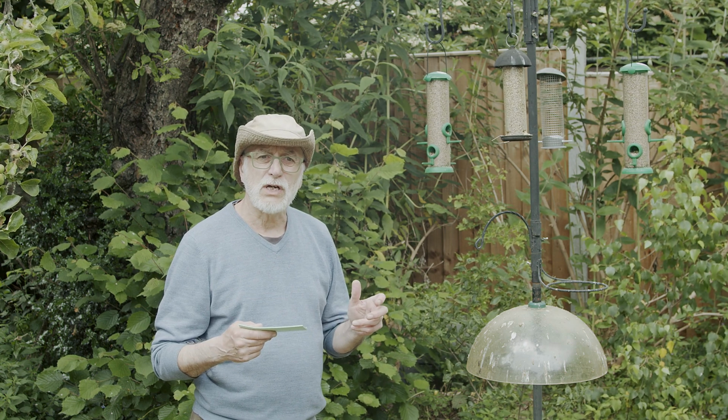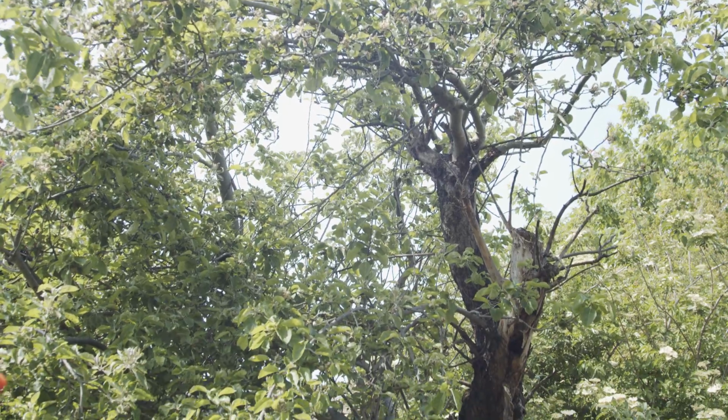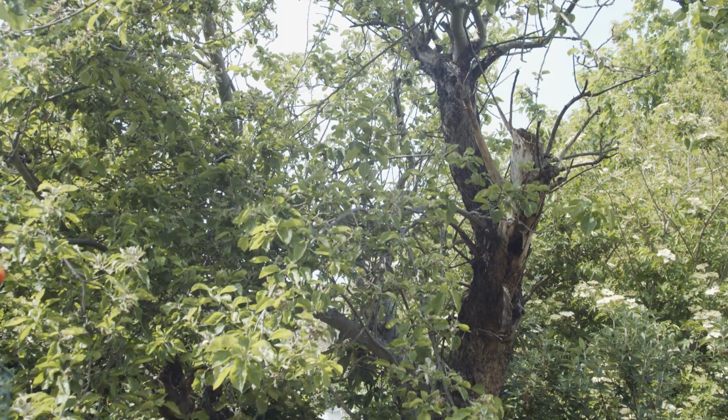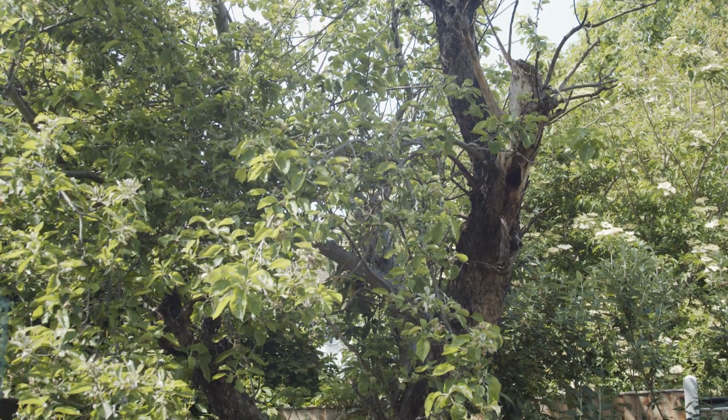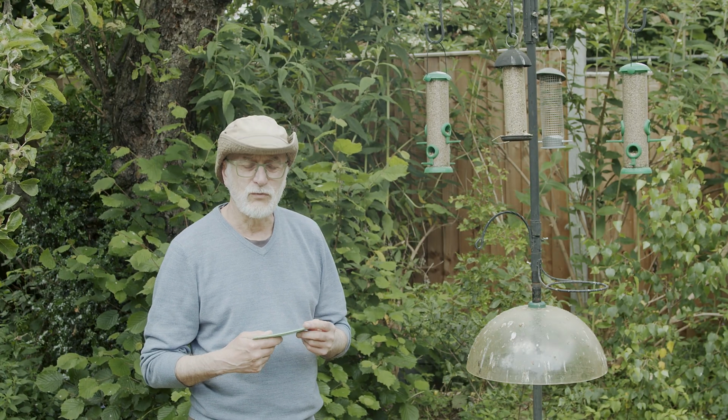So where should you site them in the first place? Well, in my garden I've got a large apple tree, and I've put my two feeders near it so that the birds can first come to the apple tree and have a look round to see if there are any predators before coming out and landing on the feeder itself.